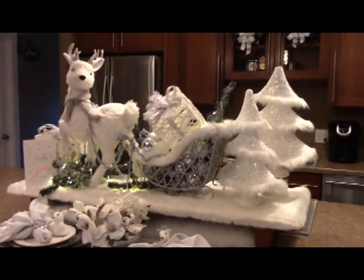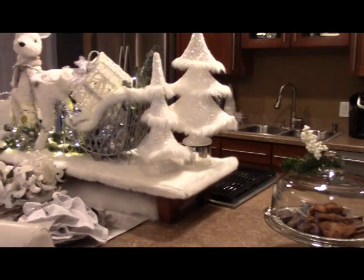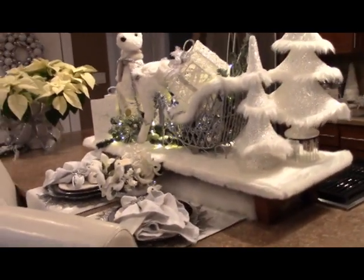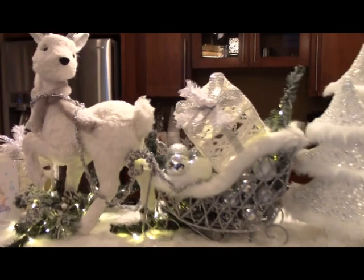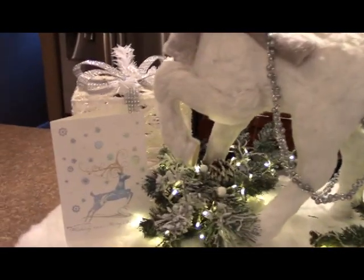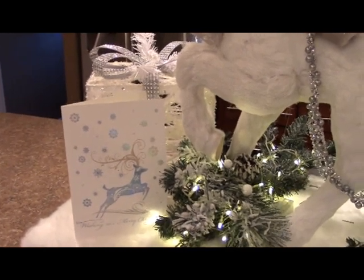That's just my imagination. This is in the island styling for Christmas this year. I will also link that in the iCard. As you can see, I went with something elaborate for Christmas on top of the buffet server, with fur, silver, and some greenery here and there. There's another cameo appearance with another holiday card.